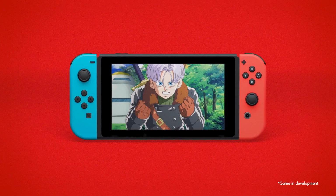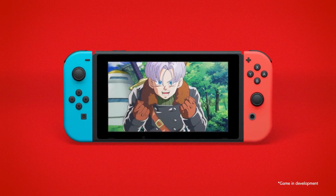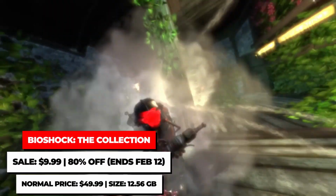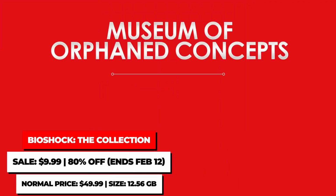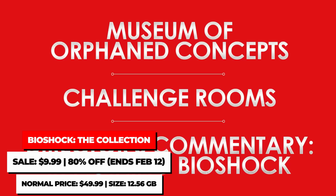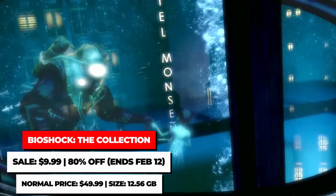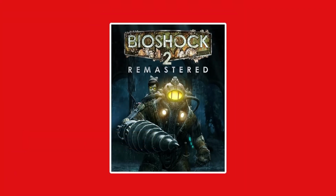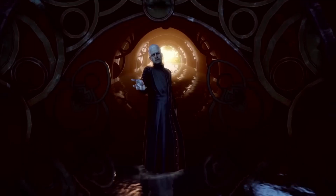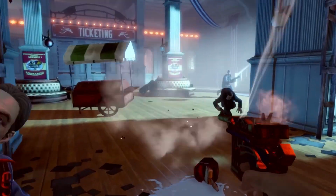It's on sale for $29.99 until February 19th. These two 2K bundles are terrific values on the Switch. Bioshock the Collection contains 3 games from the series, Bioshock 1, 2, and Infinite, and they're all solid on the system, and contain just about every DLC ever released for the games too.